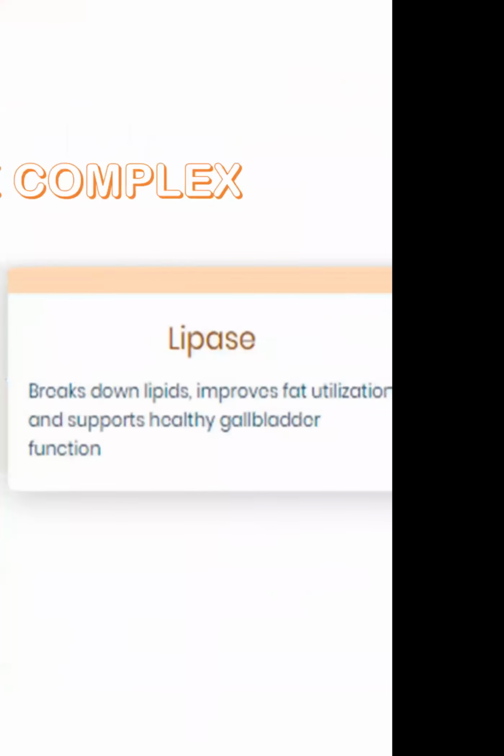And then we have another enzyme called lipase. It breaks down lipids, improves fat utilization, and supports a healthy gallbladder function. It basically is used to break down fat in your food so that it can be absorbed by the intestines. It is produced in the pancreas, mouth, and stomach. And if you don't get enough of it, it will cause poor fat absorption, which will lead to diarrhea and fatty bowel movements.